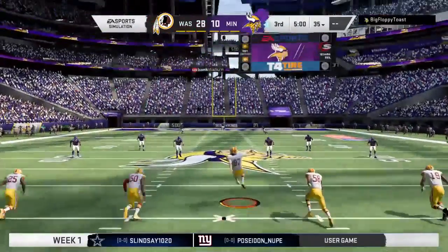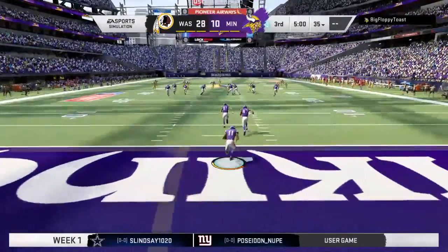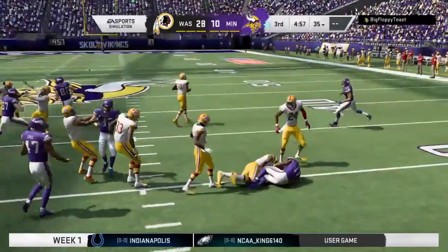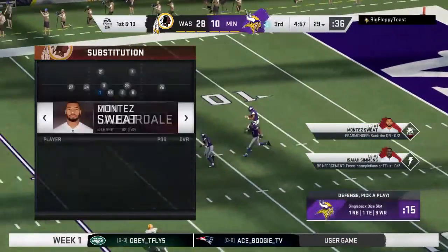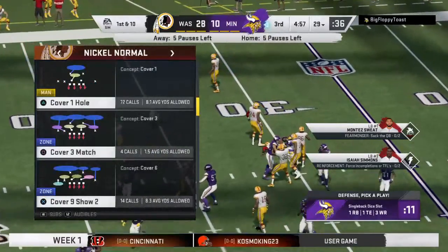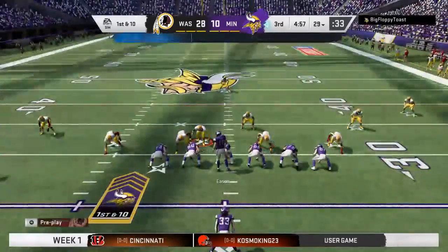Out is the kickoff unit as they run up and send this one away. That'll be taken in the end zone. And a good return as he'll be stopped just shy of the 30-yard line. Here we go. The Minnesota offense about ready to get this next drive underway.